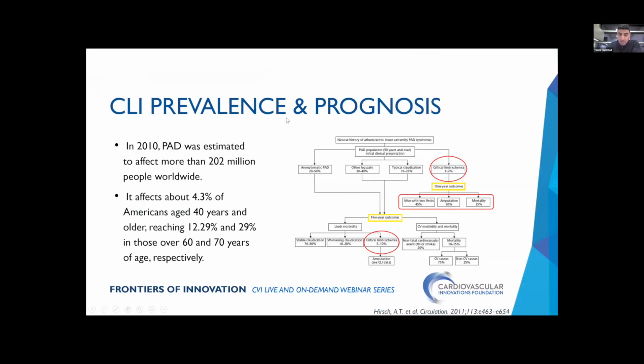A little background about CLI prevalence and prognosis. In 2010, which was 12 years ago, it was estimated that PAD would affect about 200 million people. CLI, which is critical limb ischemia, represents about 1 to 3% of the PAD population, and those are patients with severe ischemic rest pain, non-healing wound, or gangrene. In fact, it's estimated nowadays that about 3 million Americans suffer from critical limb ischemia.